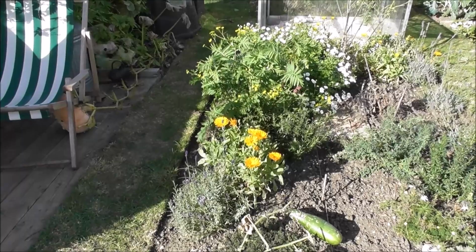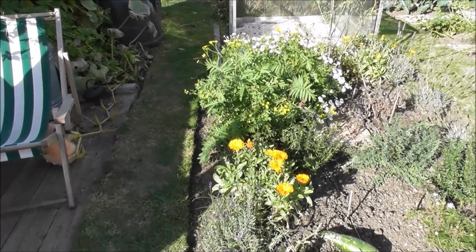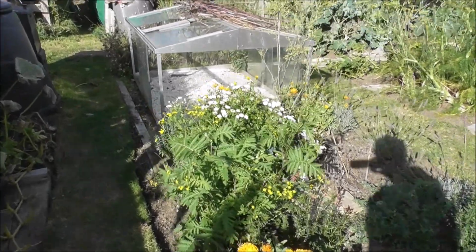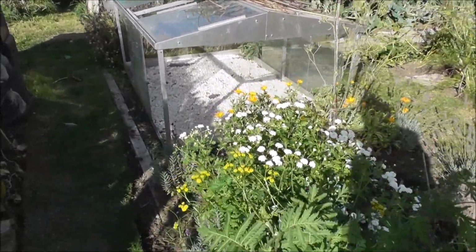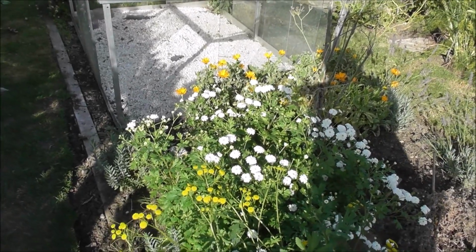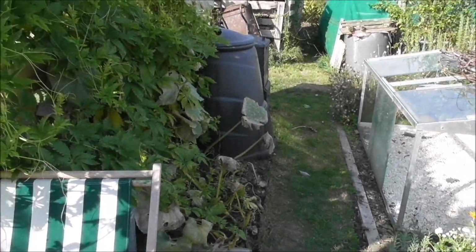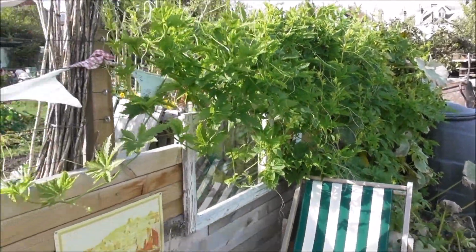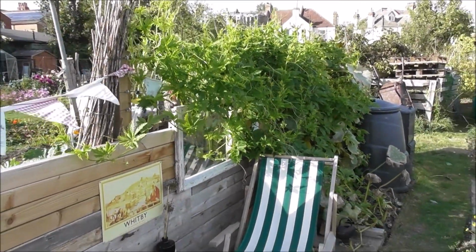Such a beautiful light at this time of day, isn't it? I know it creates havoc with shadows for filming, but it is gorgeous. Look, it's just such lovely colour everywhere still. And then this monster is still going, as I showed to you the other day. Oops, going backwards.